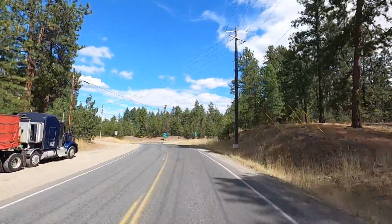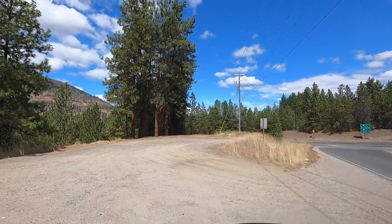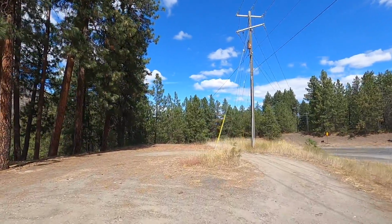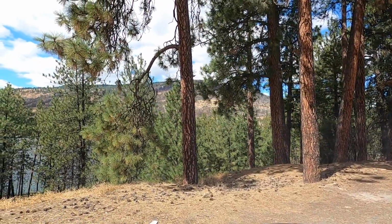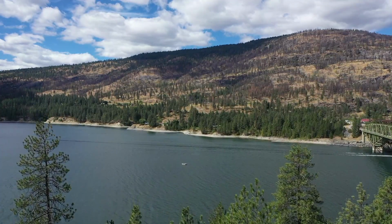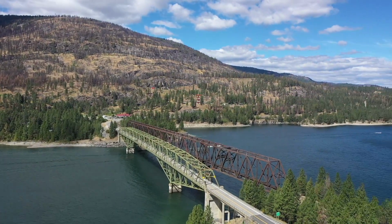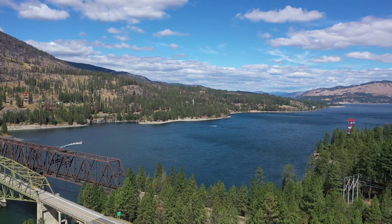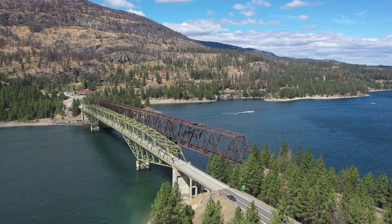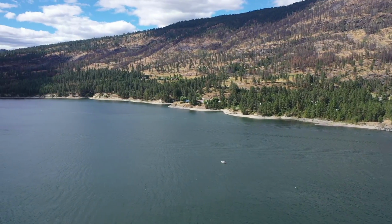Oh, look, a pole out right here. We gotta look at the bridge from the air. It's pretty windy, but let's try it. All right, up we go. There's the bridge. Look at that old train bridge. Canada's right up there. British Columbia. Look, they must have had fire. Look at that mountainside. All the dead trees. They must have had fire a long time ago.